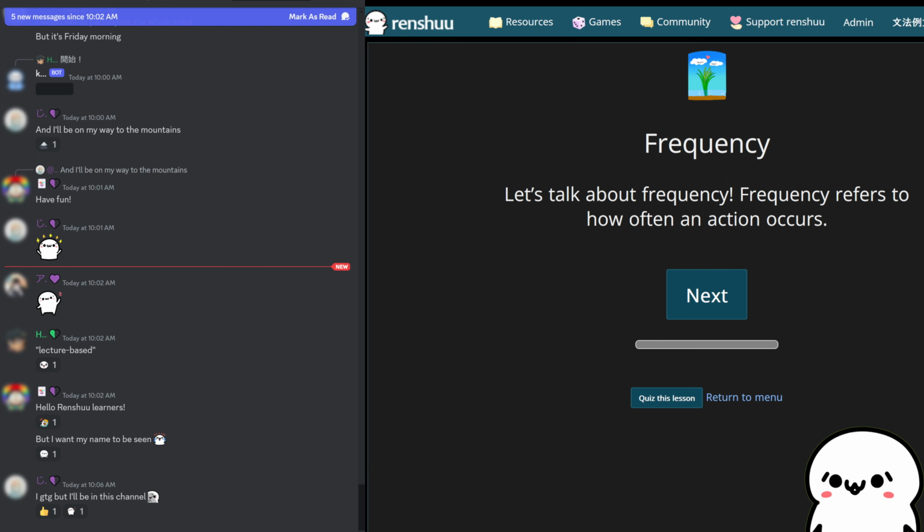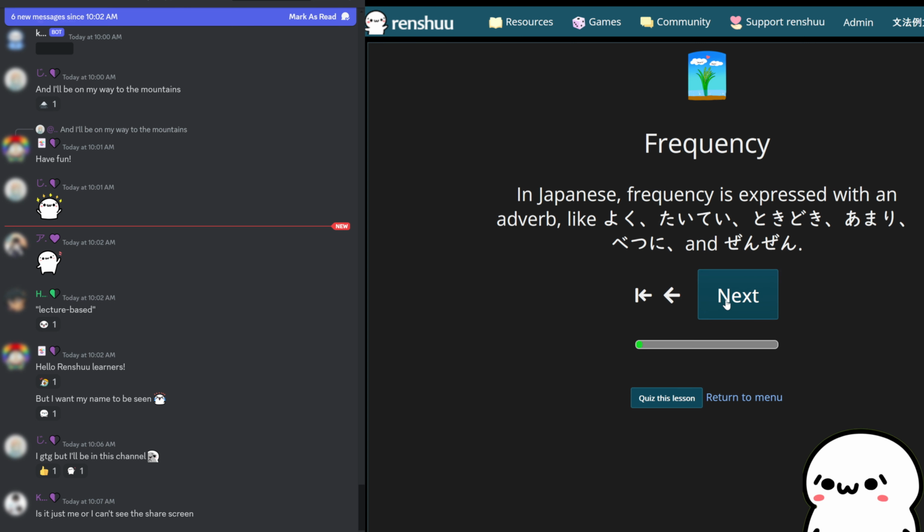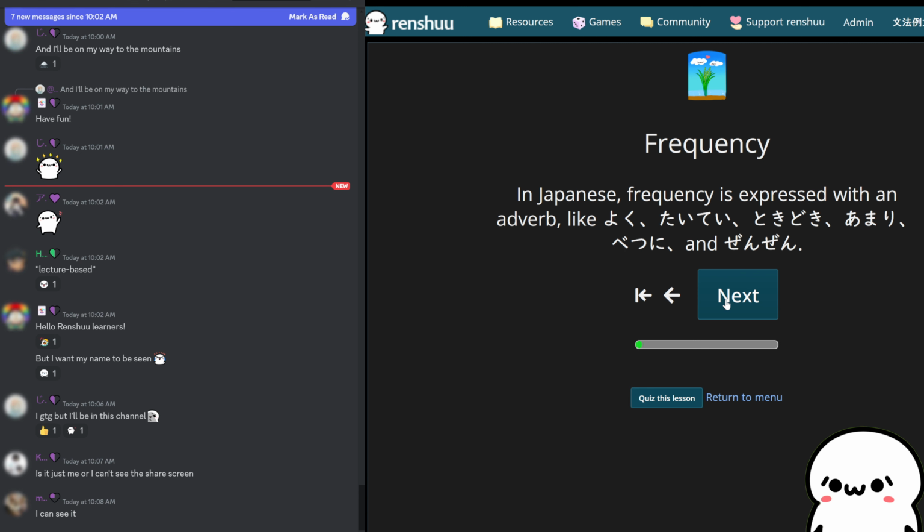One of the most common ones we use are frequency adverbs. If you say, I study Japanese, the word study doesn't suggest how much or how little you study. We have no idea. An adverb, such as the ones that I'm going to throw up on the screen, the ones we're talking about today, are yoku, taite, tokidoki, anmari, betsuni, and zenzen. We've got a bunch of them. These all help describe: are you studying every day? Are you studying just a little bit? Are you rarely studying? They're extremely useful words.